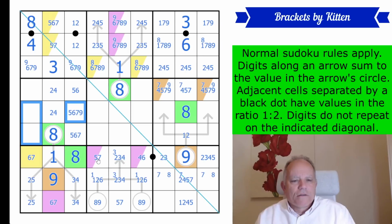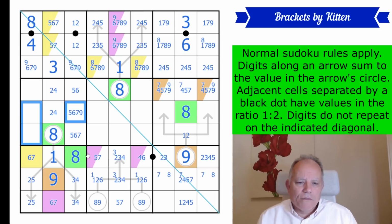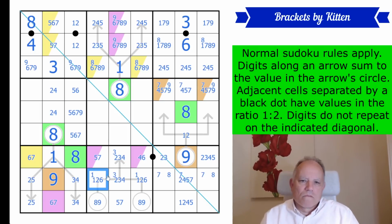9 is in one of those cells in box 4. 9 on the diagonal. We know it's either there or there. If it's there, we get a 9 here. Then that has to be, well, that has to be either 6 or 2 if that's a 9. I don't see how that breaks me down in any way.